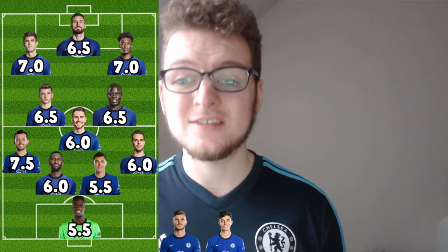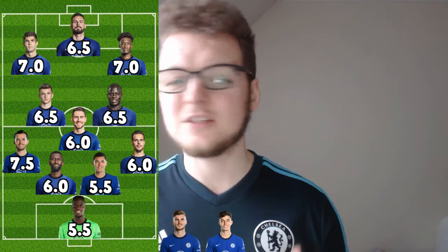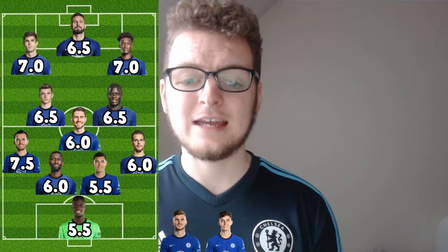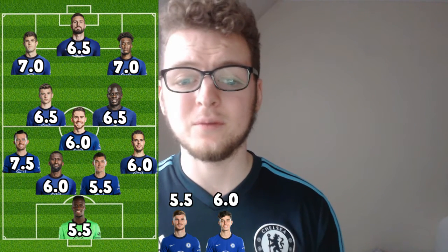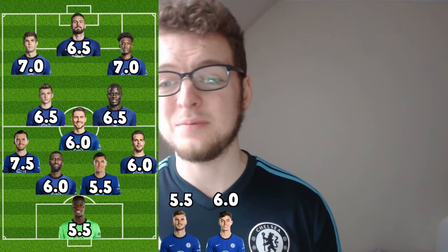He scored pretty consistently when he's played, so you've got to give him credit for that. But I don't know, it just maybe didn't stand out to me, his performance, as much this time around. Going on to Werner and Havertz. Werner's going to get a 5.5 from the bench. I was excited when I saw him coming in up front, but then Villa sat deep and he struggled.